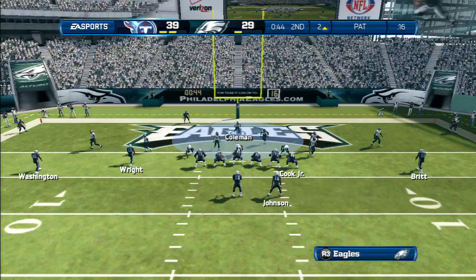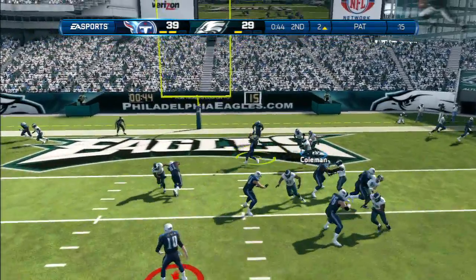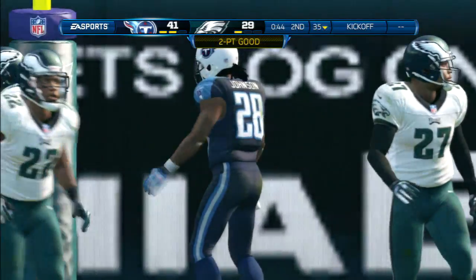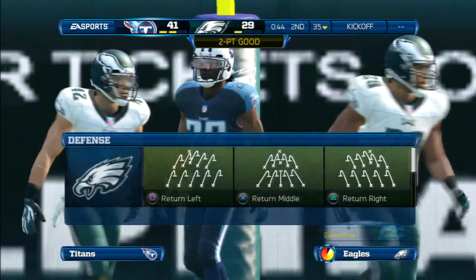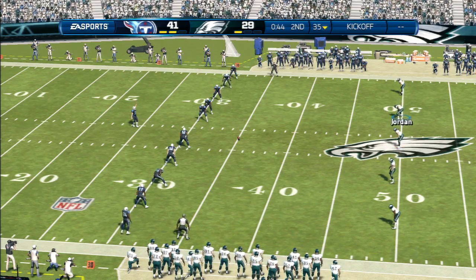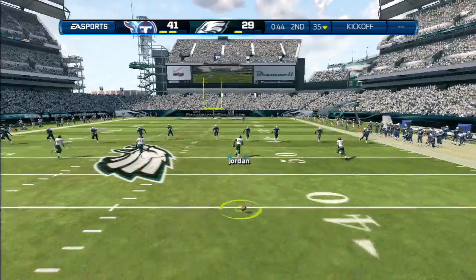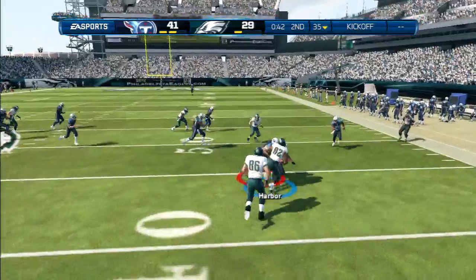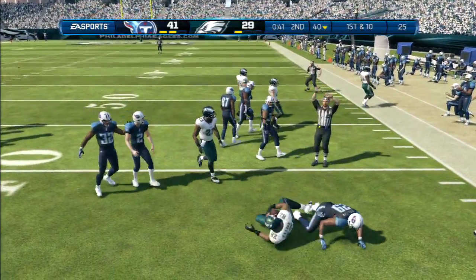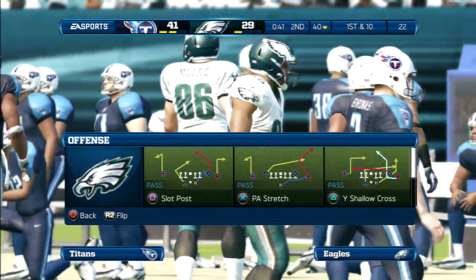They'll get set, looking to convert on this two-point try. Quarterback taking the snap from the shotgun. They put an additional 2 points on the board as they convert. The Eagles are prepared to return the kickoff. They're not going to risk the big return, so here's the squib kick. He's brought to a halt. Number 82 on the return.